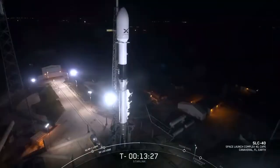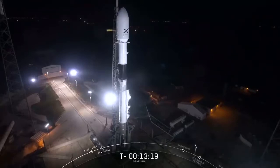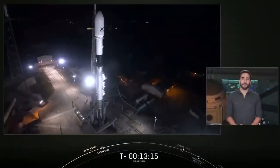Good evening. It is May 23rd here at SpaceX headquarters in Hawthorne, California. You are currently looking at a live view of the Falcon 9 as it awaits its 10:30 p.m. Eastern Time launch from Cape Canaveral Air Force Station in Florida. My name is Tom Perdario, and I'm a software engineer here at SpaceX.